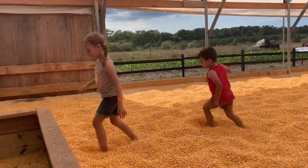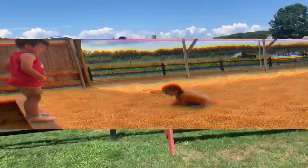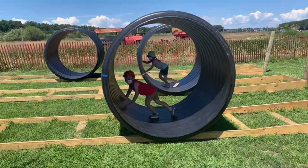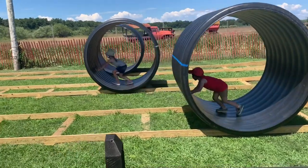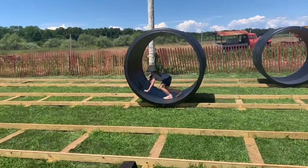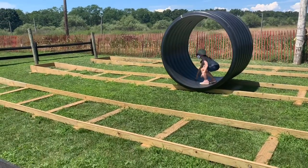I'm gonna try to do it. Good one, Gia. This is the hamster wheel. And you have to ride it all the way across. Come on, Kristen, use your muscles. Go ahead, muscles, muscles. Gia has the hang of it. Come on. You're doing it. You're halfway there. Use those muscles. Almost, keep going.